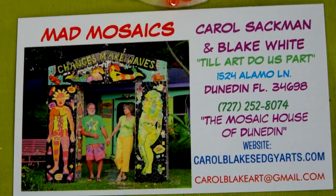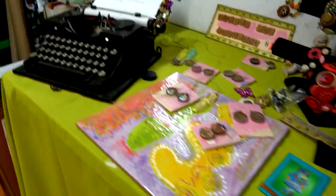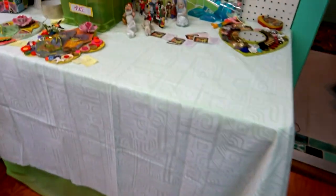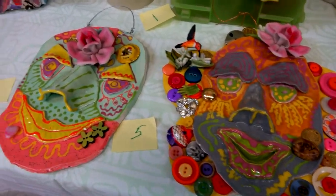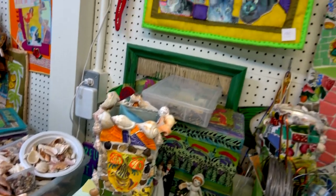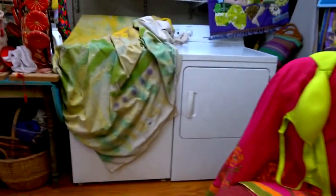So these faces are all done in clay and glazed in fire. That's one of our classes. And that's really pretty. Mosaic Sewing Class. You guys took the mirror. We did the mirror class. Yeah, that's my fault. And this is another one that we're doing. Wow. There's stuff all over the place.